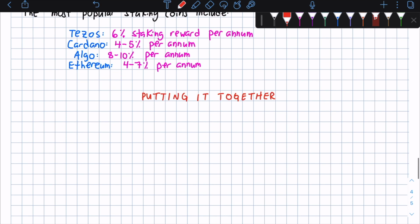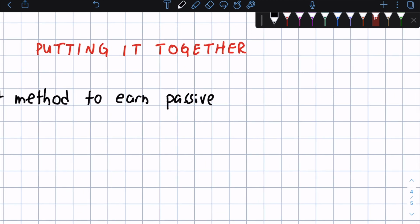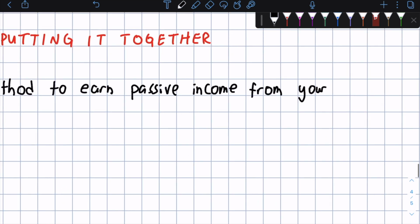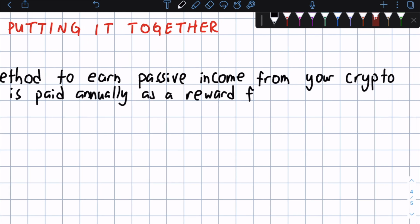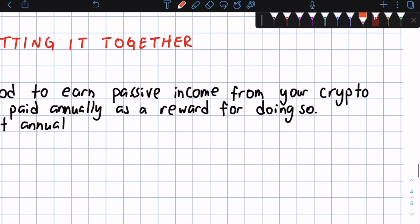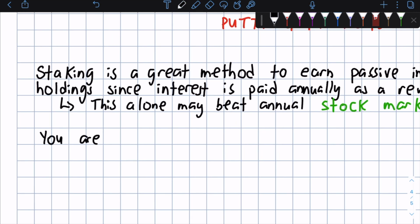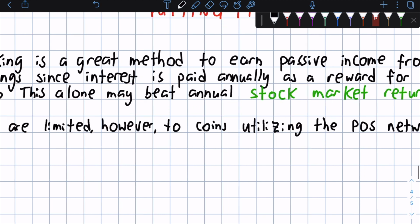And now we can put it together. So overall, staking is a great method to earn some passive income from your crypto holdings that you already own, since interest is paid annually as a reward for doing so. And the funny thing is that this alone may actually beat annual stock market returns on average, which, if you do something like Algo, is 8 to 10%, which is more than the S&P returns on average. But you are limited, however, to choosing coins that utilize the proof-of-stake network model.